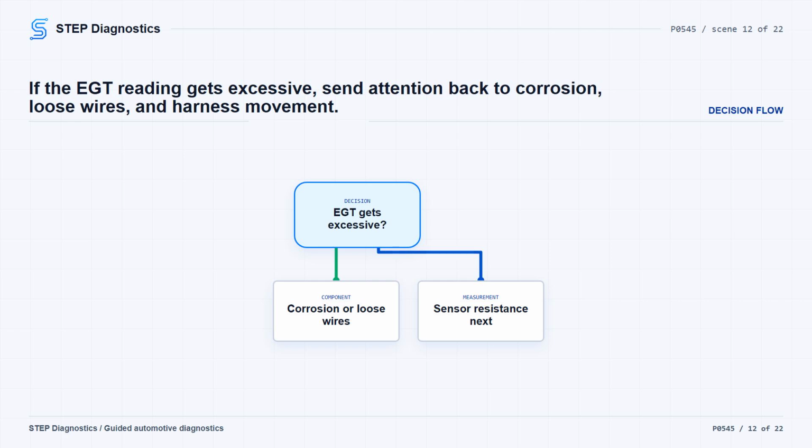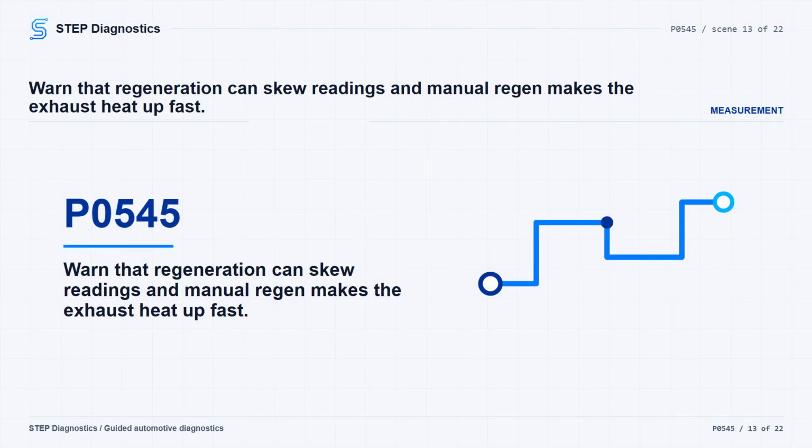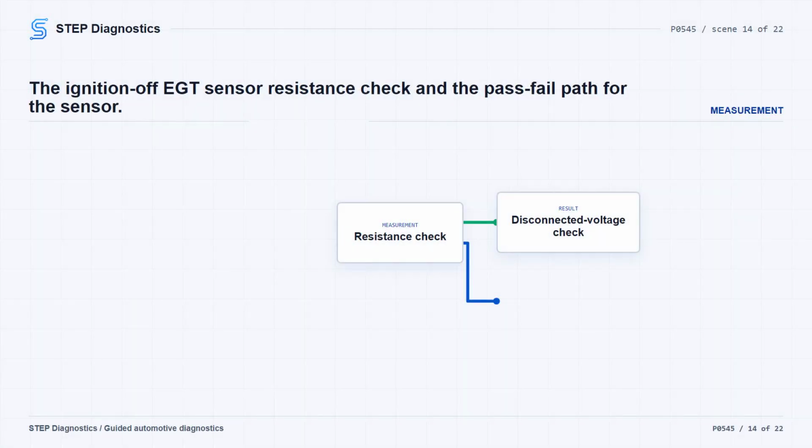Also remember that regeneration can happen during normal operation and can bias diagnostic values. If regeneration occurs during testing, let it finish before continuing. If manual regeneration is ever involved, the exhaust gets hot very quickly. The vehicle needs to be on the ground, and the tailpipe area kept clear of people, obstructions, foreign material, and other items. If the drive check does not show excessive temperature, check the EGT sensor resistance with the ignition off.